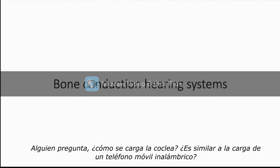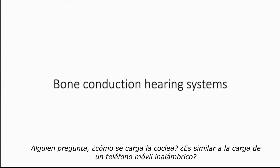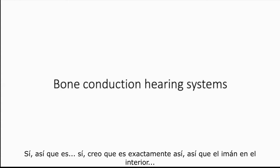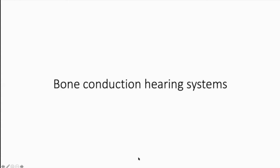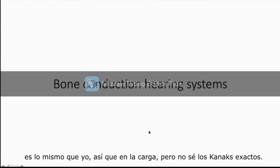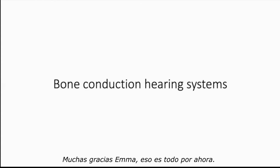Great, and Hugh's asking, how do you charge the cochlear Carina? Is it similar to wireless mobile phone charging? Yeah, I think it is actually. I think it's exactly like that. So the magnet on the inside attaches to your charger, and it's the two coils that, I don't know really. Yeah, it's the same as wireless mobile phone charging, but I don't know the exact mechanics. Great, thanks Emma. That's it for now.